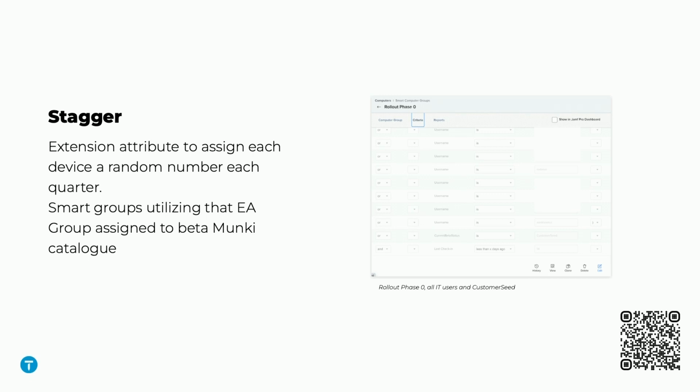So the first thing we need to do is create a smart group for our testers. The EA that we've already seen, we're creating a smart group with that called Phase 0. That goes out to anybody that has that customer seed extension attribute value. Phase 0 is generally going to be anyone that's signed up for the beta program, and then we also put IT in there. So we know that Phase 0 are the people that are willing to test this right off the bat. If something goes wrong, they're smart enough to figure out what's going on.